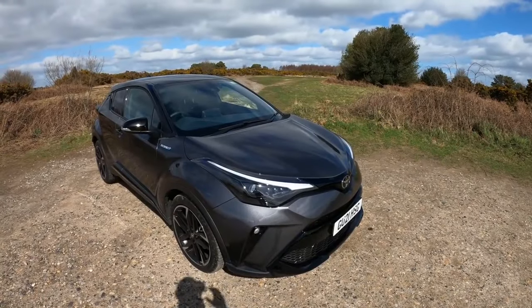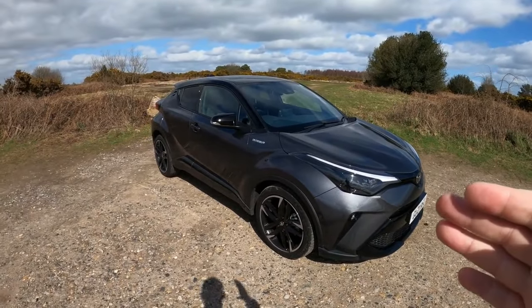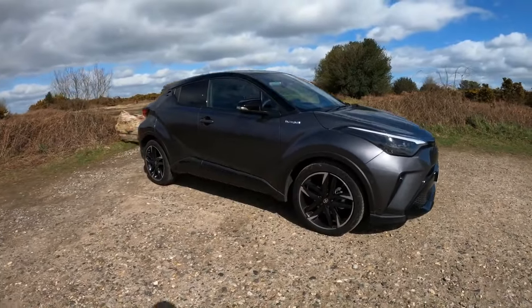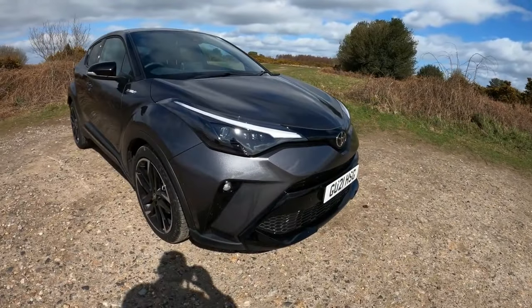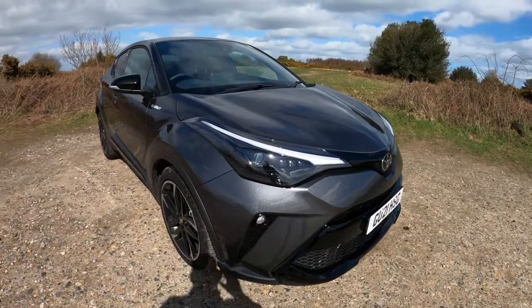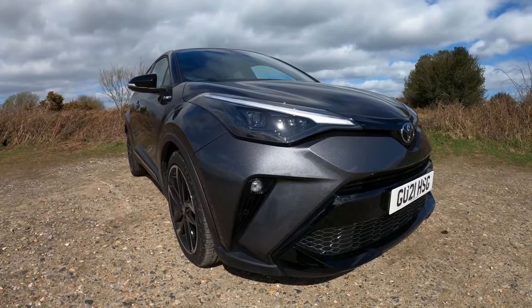So this one being the GR Sport version, and what's different? So they've lowered it 10% on the front, 15% on the rear as far as I can see. So it looks quite nice and squat there. And at the front you've got these dark tinted LED headlamps, which I think look the part. They look really nice. Definitely differentiates it from the other models. You also get those proper LED fog lights on there as well.